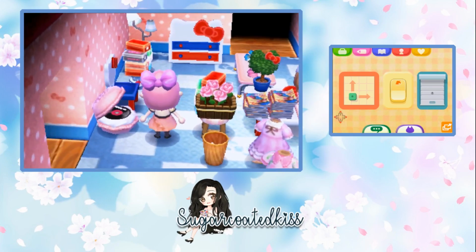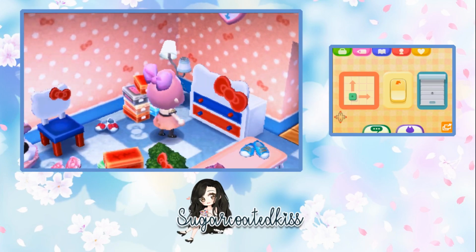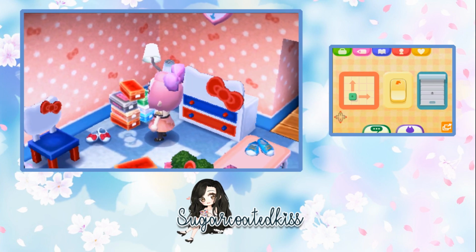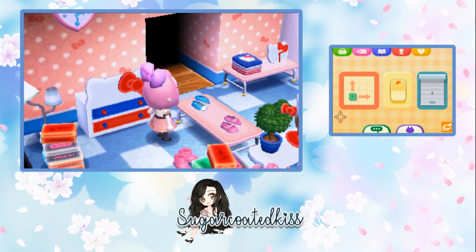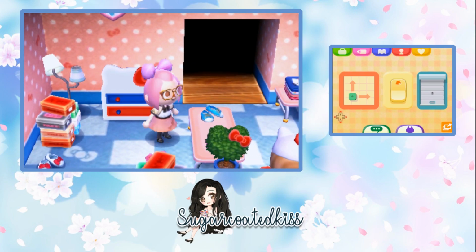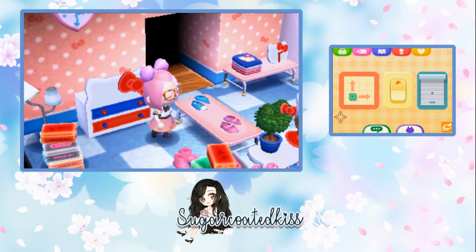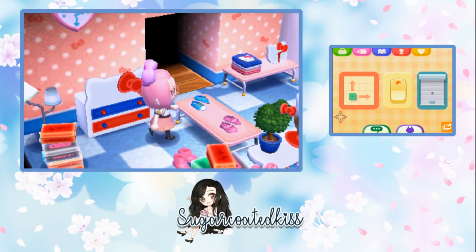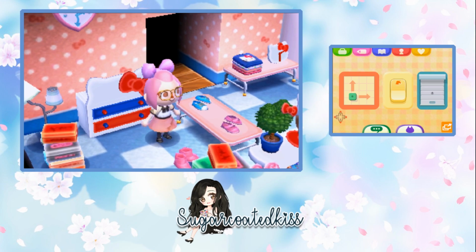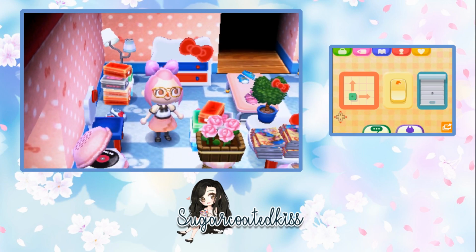I love my shoe section here. And you can get these shoe boxes from Kix RV. So I have some of the sneakers out actually. These are the cinnamon roll shoes, Hello Kitty, and then the My Melody pink shoes. Oh, actually no, I think those are Kiki Lala, and then these boots are the My Melody ones.